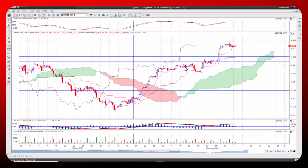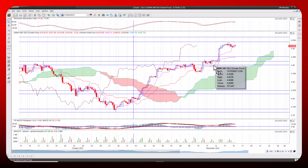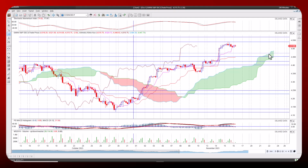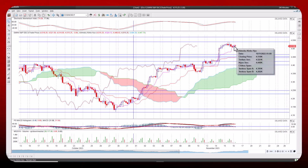It became a little bit extended from the top end of the cloud, pulled back, rebounded from the standard line of the cloud there, only to keep going. And now we have a nice trend on the 4-hour Ichimoku with downside risk targets to the front end of the cloud, that zone there, as well as that level there. That's 4465, and then the turning line of the cloud. Sorry, the standard line of the cloud.